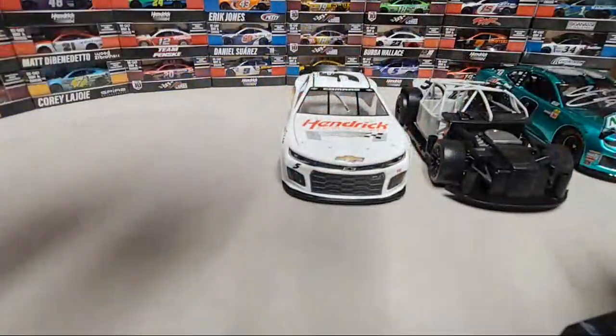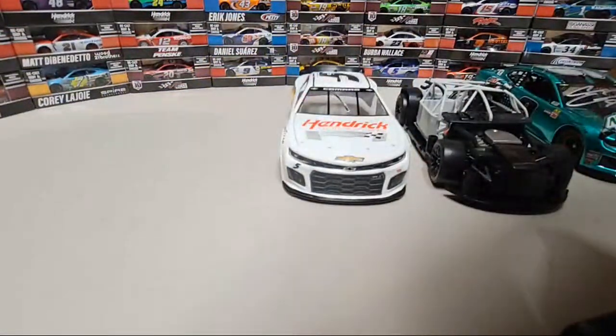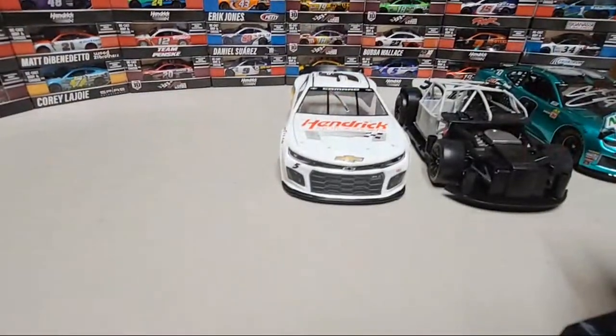And yeah, it's probably fairly similar the rest of the way around. So that's interesting. I hadn't actually had a chance to really compare that model next to a real ARC, but I think the body detail is going to be better on the model. It's obviously a plastic body versus a metal diecast body. So let's see. What did they do?